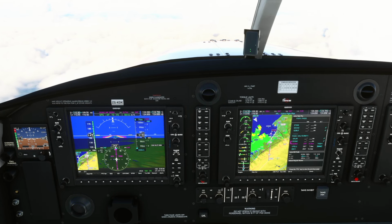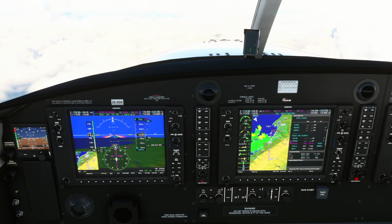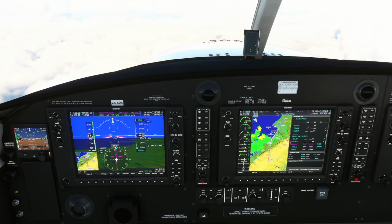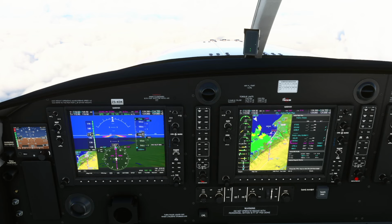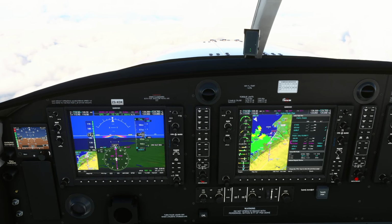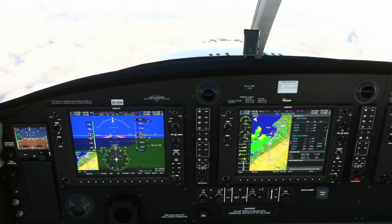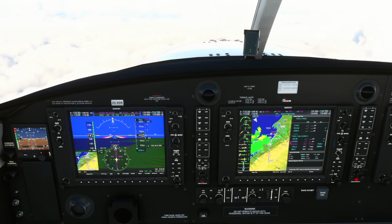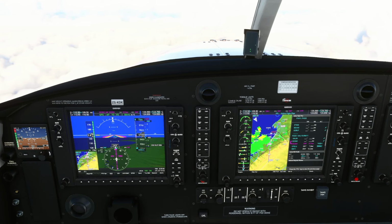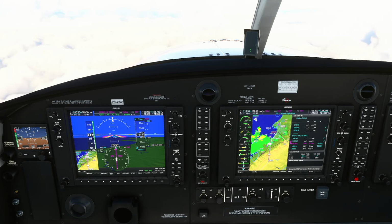Zulu Sierra Kilo Delta Kilo George Approach, QNH 1020, expect radar vectors for ILS runway 11. Vectors for ILS runway 11, Kilo Delta Kilo. Negative, QNH 1020. QNH 1020, Kilo Delta Kilo. Okay, so he's gonna give us vectors at some point.